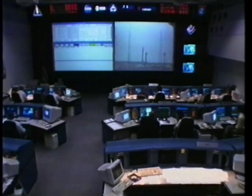In just a few months, this team of flight controllers and their partners in Moscow will be working with the first residents of the station, a crew that will bring the orbiting complex to permanent life. The exciting and challenging road from here to there begins tonight.